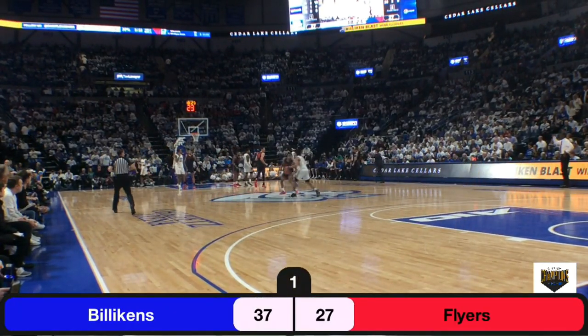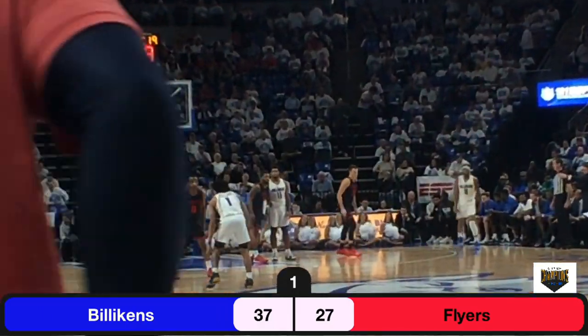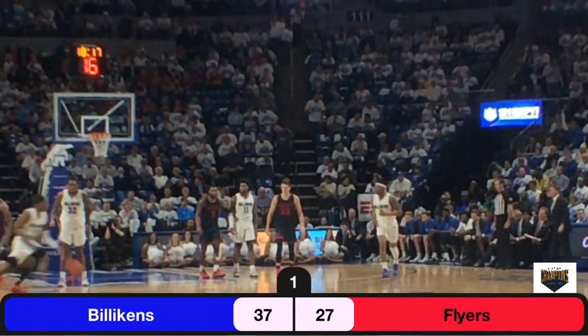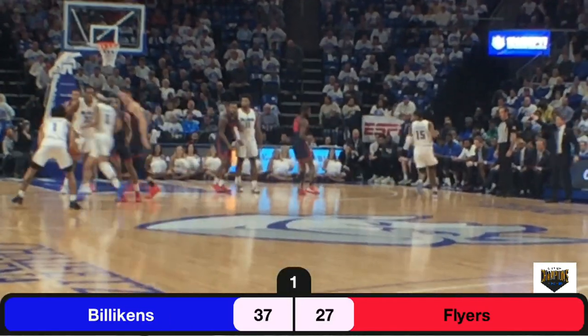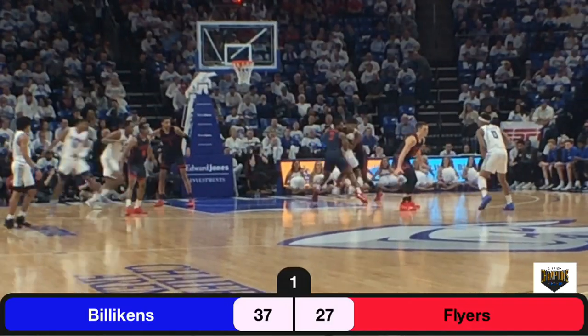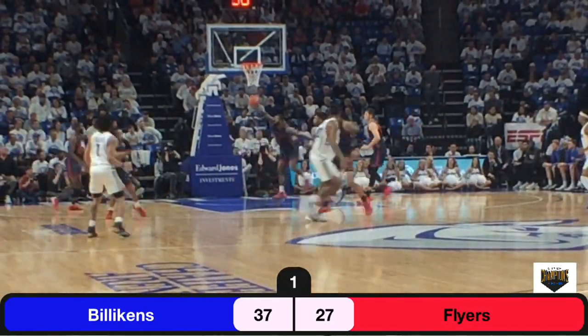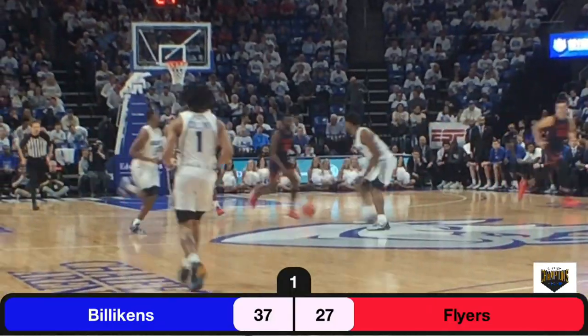He gets it across the half court mark. Billikens with the lead, over to Jacobs. Back to Goodwin, back to Collins. Here's the play. Oh, alley-oop was going to French and it was missed.